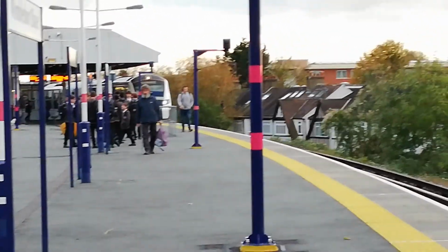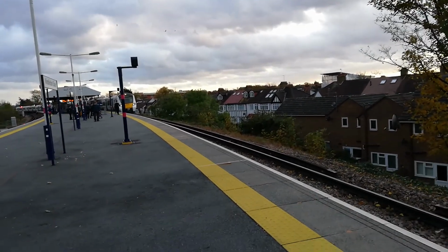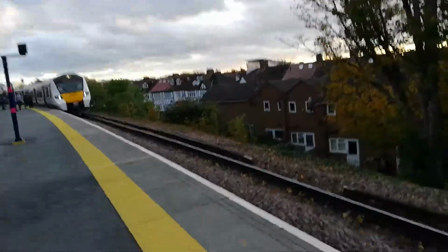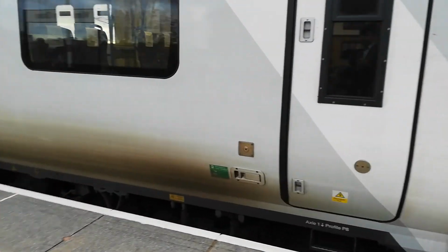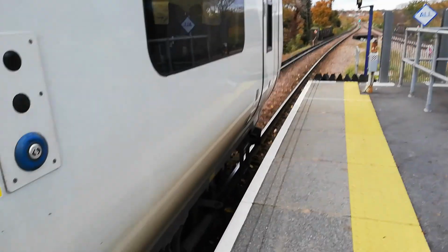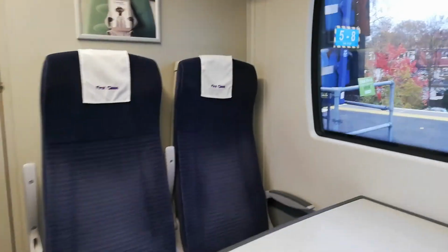Welcome to a new series named Train Journeys. Today we're doing train journeys from the station of my school to my local station. So it's from Wimbledon Place down to Haydons Road. And we'll be riding first class today since it's the classified. And we will be sitting at the front of the first class.